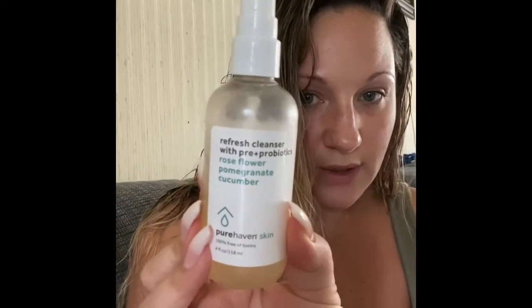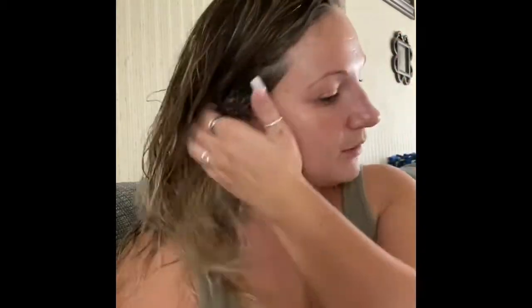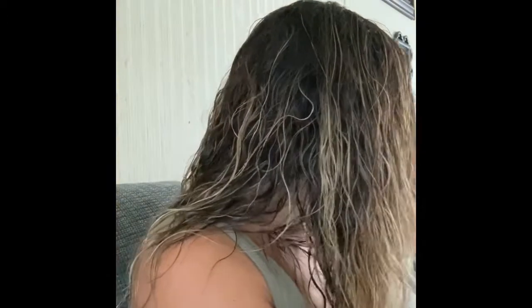The first thing that I use in the shower is this Refresh Cleanser with Pre and Probiotics. It has rose flower, pomegranate, and cucumber. It smells so good. This takes off my makeup. I really lather it on, a couple pumps, and really work it into my skin. It detoxes and takes off my makeup and dirt or whatever impurities I have.